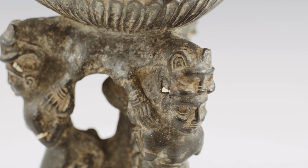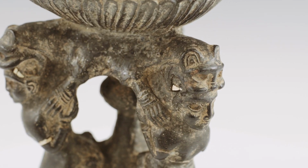So what exactly is a votive object? Well, in terms of this vessel, if you wanted to present your god with some food or drink, you might do it in a vessel like this. This particular vessel is ancient. It dates from about 2,000 years BC, so it's approaching 4,000 years old.